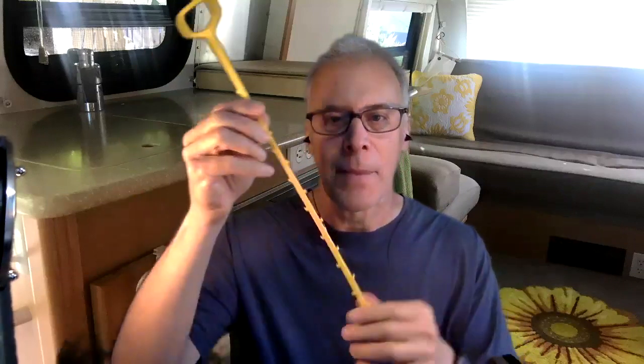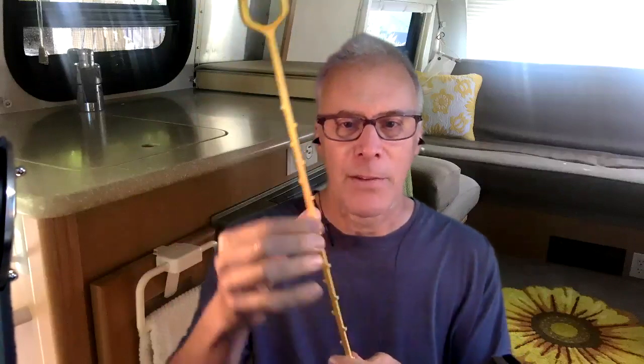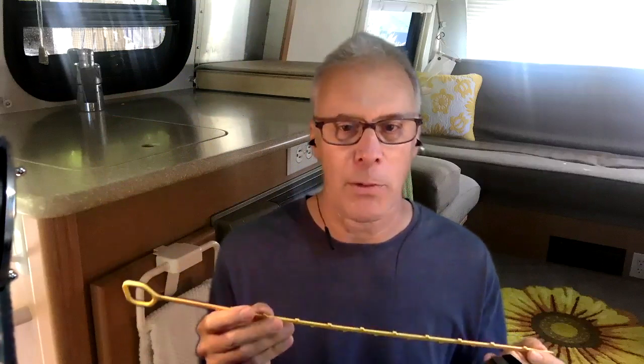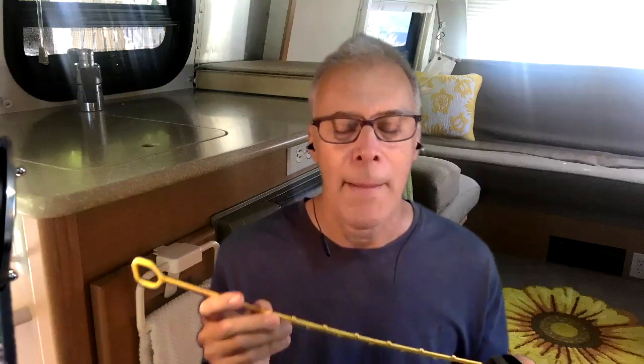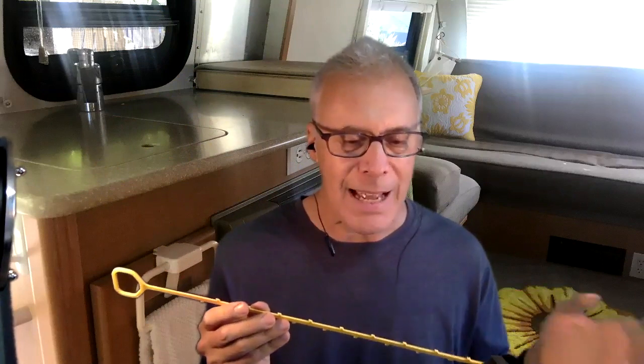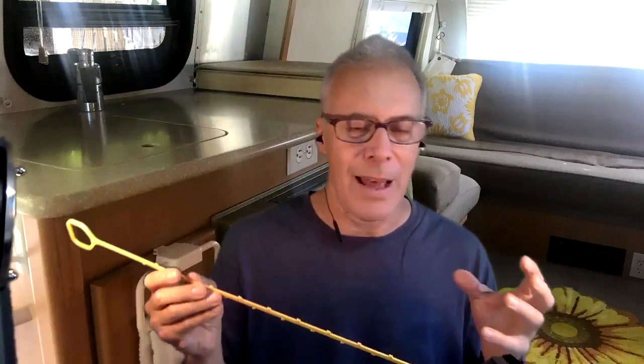So it's flexible plastic. It's got these barbs on it. What you do, this is for unclogging drains in a sink, or I think you could use it in a toilet or a bathtub. But I got this for the RV because if something gets down into the piping, whether food, hair, whatever, and clogs it up, I don't want to use any kind of harsh chemicals that could totally ruin the whole system.